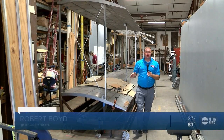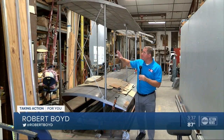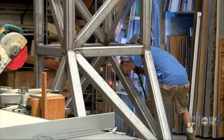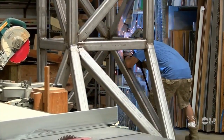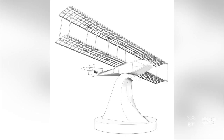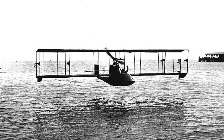Well, the sculpture is still under construction, so it might be hard to tell, but this right here is the airplane wing, 45 feet long, the exact same size as the original on the St. Petersburg to Tampa airboat line. It's a project that has been more than 5 years in the making, a full-sized replica of the first commercial aircraft in the world, which took off from St. Pete back in 1914.